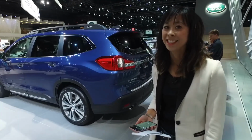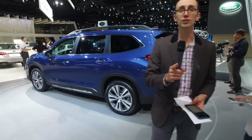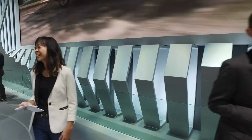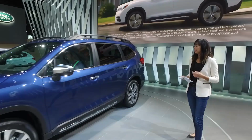One of the standout features of the Ascent is that it has 19 cup holders. And I don't know why you would need 19 cup holders. Also 19 cup holders. I have to work with this all the time. Be thankful I work remotely, right?